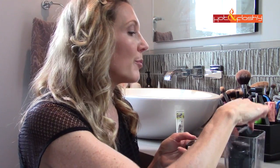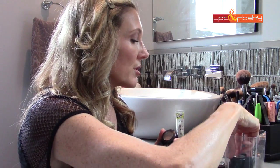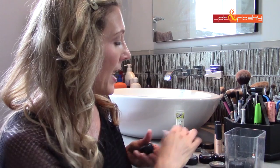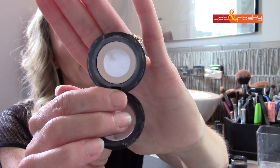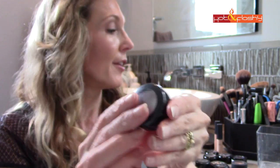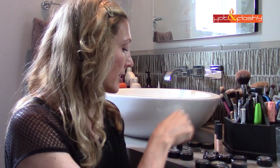This is a combination of MAC, NYX, there's a Becca. So I want to just do all the MAC ones first. Do those together, do the NYX ones together. But I think the NYX makes really, really great dupes for MAC. The MAC that I use most often is Blanc type, and as you can see, I need a new one of those, but I'll use this one until the bitter end, because that's how I am. I will be buying a new one until I really need it.